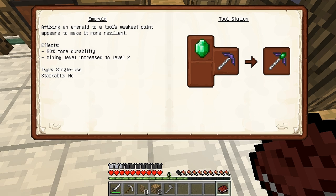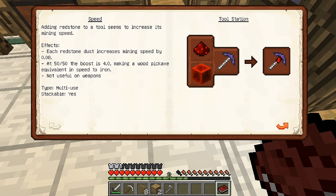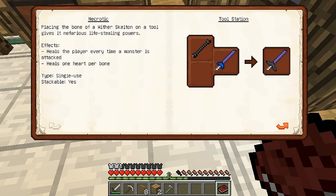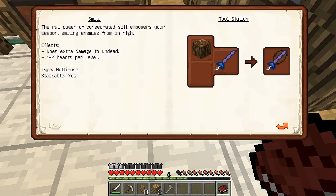Emeralds, 50 more percent durability, and the mining level is increased to 2. So once again, really easy to bring the mining level up. Redstone is speed. All kinds of really awesome things that we'll talk about as we go through here.